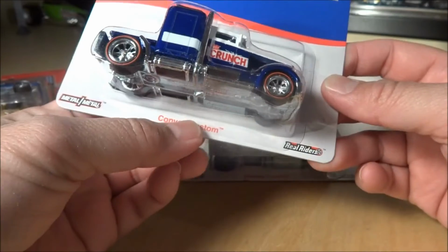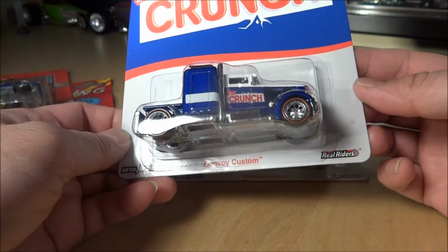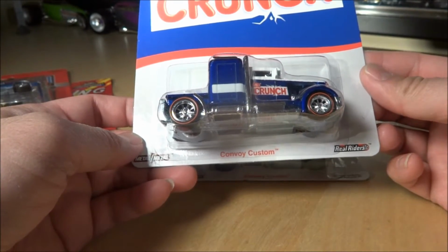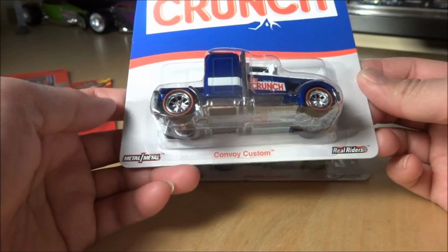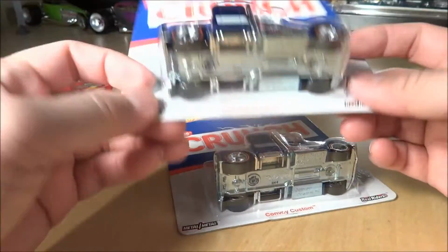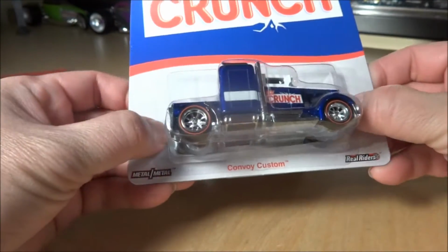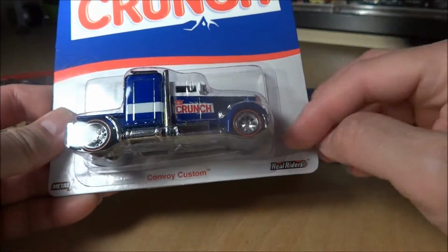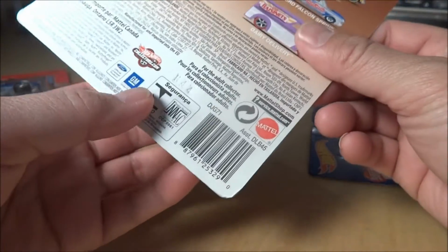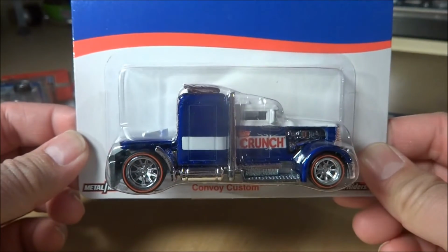Interesting thing with this, and for those who were able to pick up the Rad Truck series, I guess they're having some issues with their glue, because on the Rad Truck series they're actually taping, and it looked like, I swear it looked like they were manually taping the blisters to the cards. Well, in this particular case, this also has tape, but it looks like more pre-cut tape, and so they taped both the sides and the bottom of the blister. So I thought that was interesting, like with little pre-cut circle tapes. But there you go. That's the Convoy Custom.